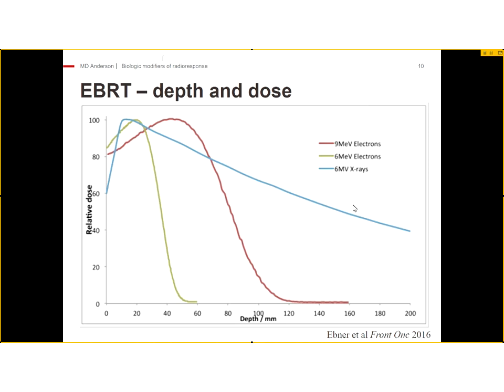The y-axis is the relative dose, and the x-axis is depth in tissue or in water equivalent. So these are three different beams: two different energies of electrons, and one photon or x-ray beam. This is just to get at the different beam characteristics of each.